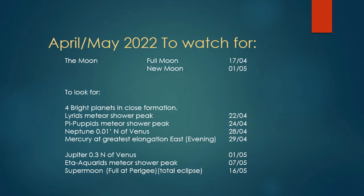We have three meteor showers. The Lyrids meteor shower has its peak on the 22nd of the 4th, and the Pi Puppids meteor shower peaking on the 24th of the 4th. Down the bottom there, the Eta Aquarids meteor shower, which has its peak on the 7th of next month.